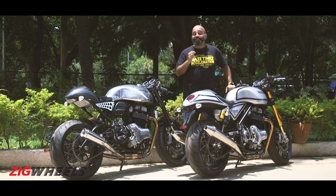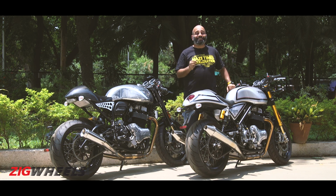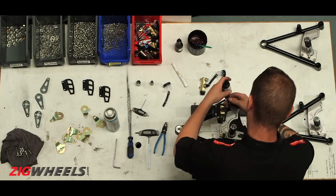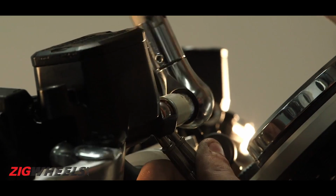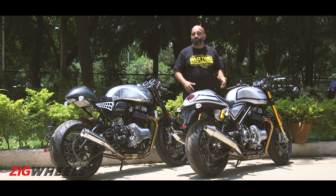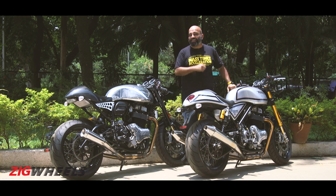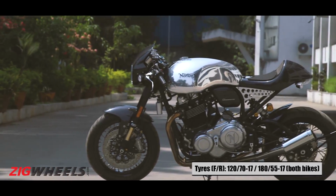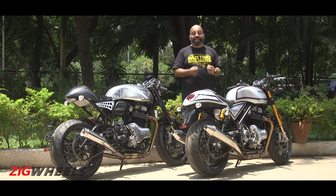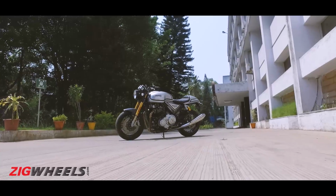And 5, they are going to be pretty expensive. You have to understand that these bikes are completely hand-built at the company's plant in Donington in the UK. And it takes 2 full days to build one of these motorcycles. So they just don't come off an assembly line like every other bike. And secondly, they'll be coming to India as CBU imports, which means they get taxed thoroughly as well.